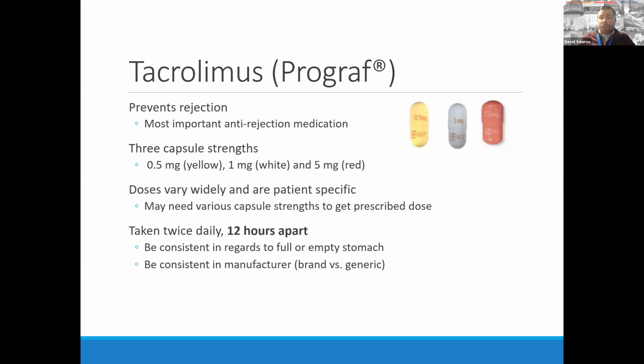Prograf comes in a couple of different capsule sizes, and I have them listed on the slide here. There's a 0.5 milligram capsule that's yellow. There's a 1 milligram capsule here that's white, and there's a 5 milligram capsule here that's red. Sometimes, depending on your blood work, we may need to give you a dose of Prograf where you'll have to use a couple of different capsule sizes.